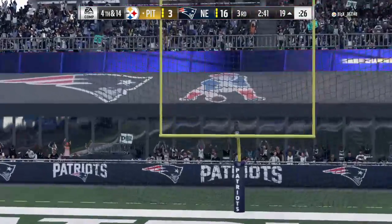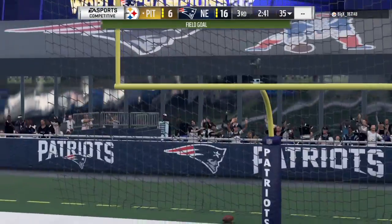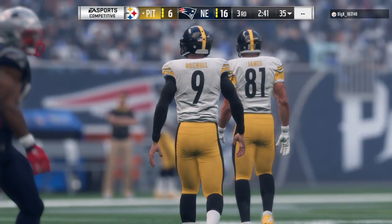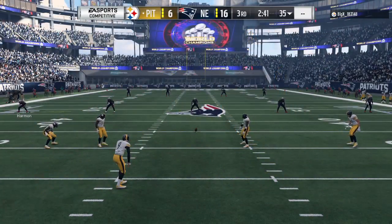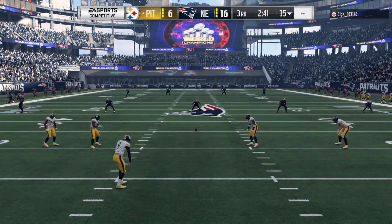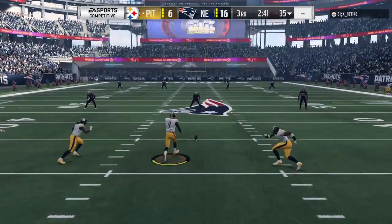And Boswell's kick is good. And the lead is down to 10 now at 16-6. A decent drive there to start the third quarter. They only salvaged three out of it, but they do inch a bit closer. Yeah, still lots of time to go in this one. Take the points, move on, and let your defense try to get the ball back.